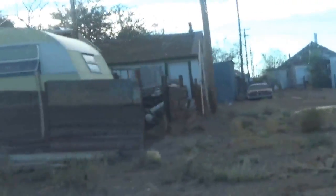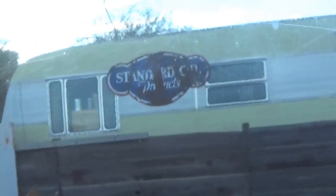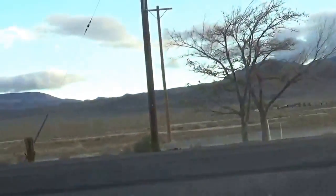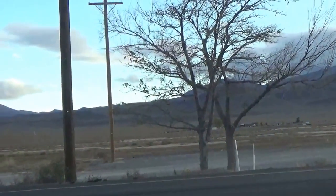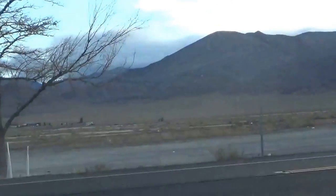There's an interesting sign here. Standard Company Products. It's kind of unique. There's a Gulf sign here. Probably a collector of oil memorabilia. And we are back out here on the main drag. You might be able to see across the way there, there's an old mining venture.